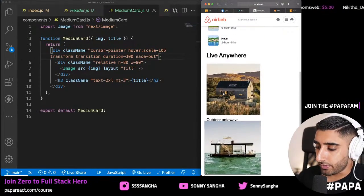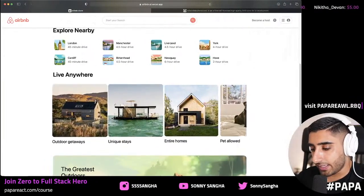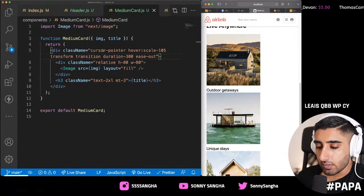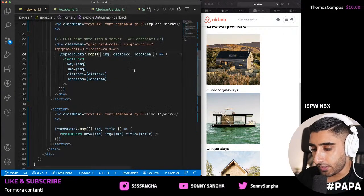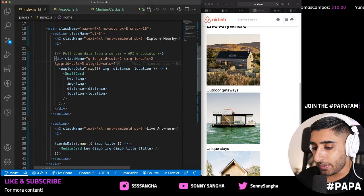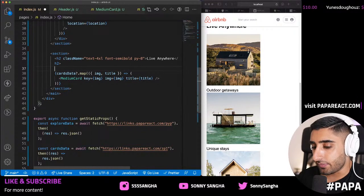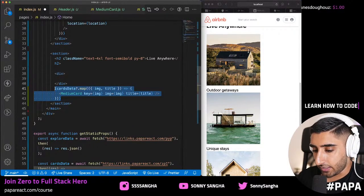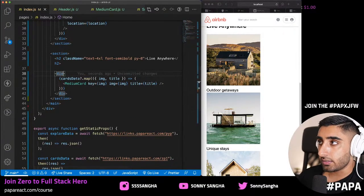So this is looking very nice at this point. Awesome stuff. Right. So I want to now get the layout like this, to make sure that we don't have this overlap and annoying issues. So we're done with the medium card. The next step is to go back to our index. Now inside index, where we actually render out the medium cards, I'm going to surround all of these inside of a div. I'm going to grab my cards data that gets rendered and paste it inside the div. So now it's contained in another container.